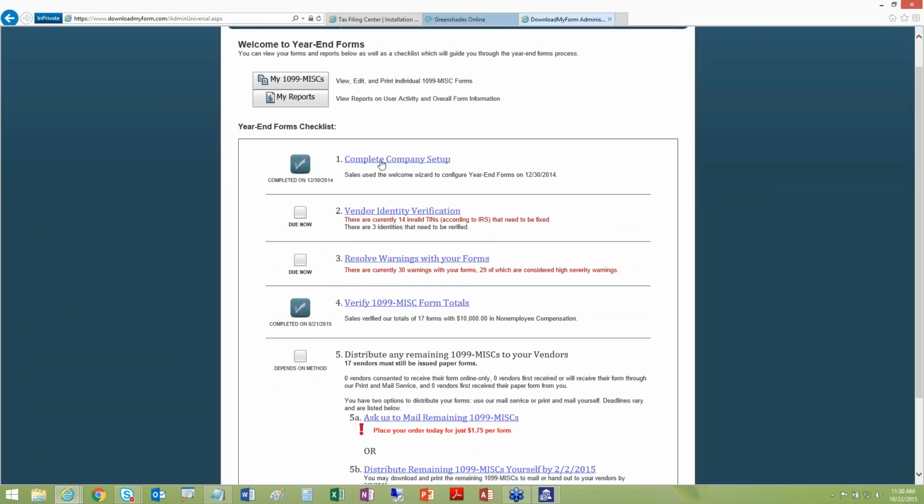So you're going to go through the simple company setup, which I just did, where you're verifying the company name and the EIN, all of that relevant information. Step 2 is the vendor identity verification. Most people will refer to this as TIN matching or TIN verification.